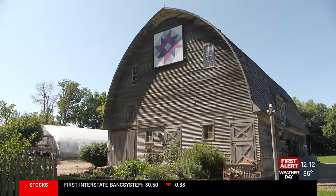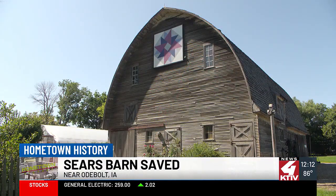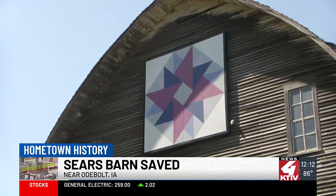Well, one of those rare barns is near Odebolt in northwest Iowa. It was almost razed, but it's been saved by a hardworking family, and the restoration efforts are the focus of today's hometown history. When we first moved down here, we used it as our gift shop, and we were a dried flower business at the time, so the haymow had dried flowers hanging all over in it.